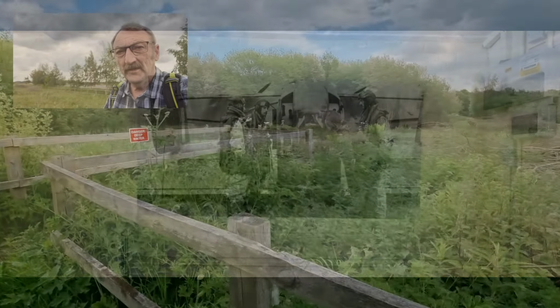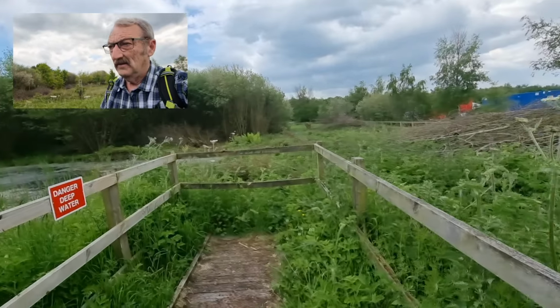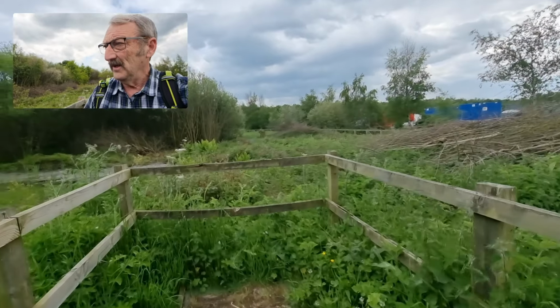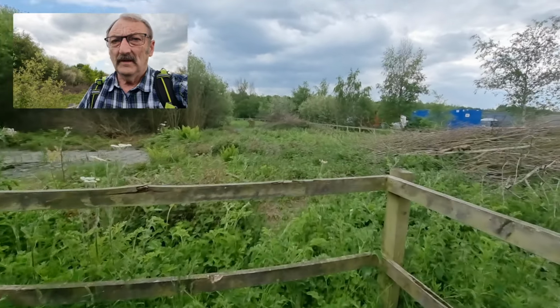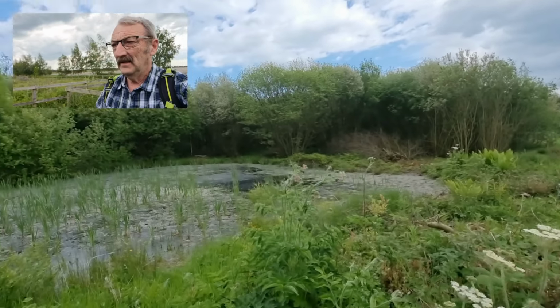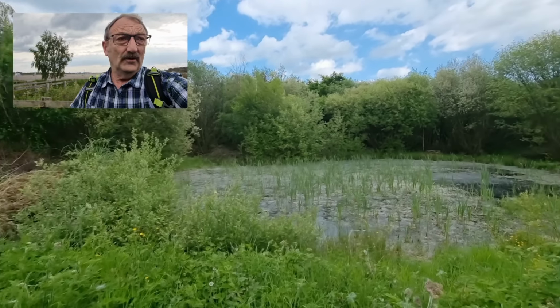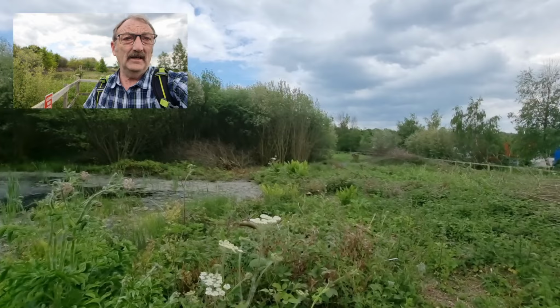So we've had a very interesting day spent at York Memorial Air Museum. If you fancy a walk around, it's got a nature trail as well. So I've just had a little walk around, very nice and quiet. It's on the edge of the main airfield.